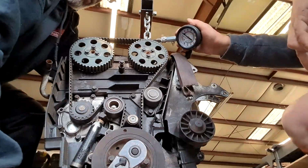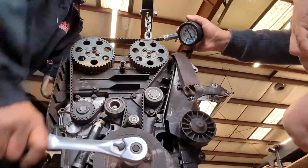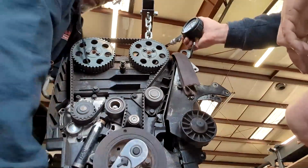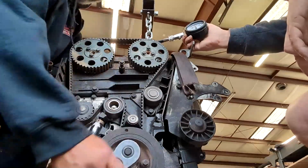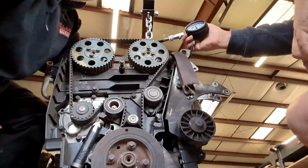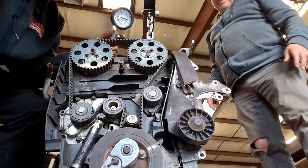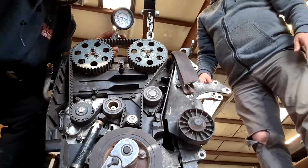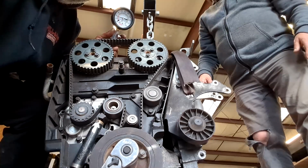Here we are on cylinder 3, and I feel resistance. How much you got? 40. Oh, we got 50. We're probably 50. Good. Let's check 4 and 5. Yeah. We got 50 on 4, 1 to go. Man, I don't know how we missed the bullet. If this thing was 120 degrees out on the cam.